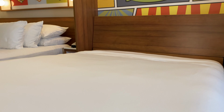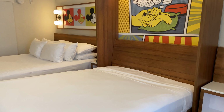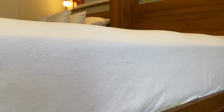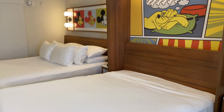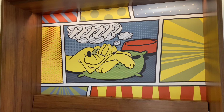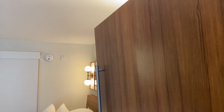Now this is an actual queen size bed. So you do have 2 queen beds here. This mattress is a standard mattress. It's not a sleeper mattress from a sofa or anything. It's actually a pillow top. It's a really nice mattress here in the pull down. We've got a really cute picture of Pluto up there, sleeping, dreaming of bones. And we're going to put the bed back up so we can finish up the tour here.